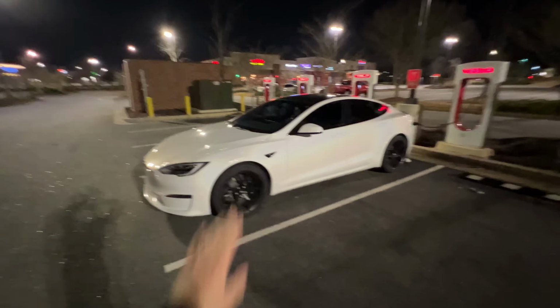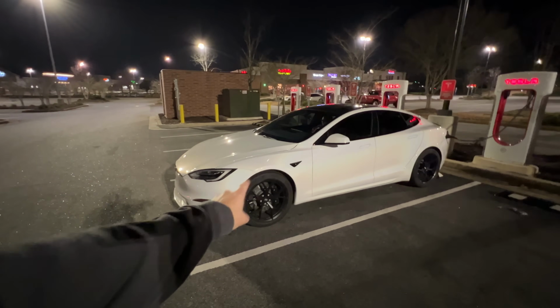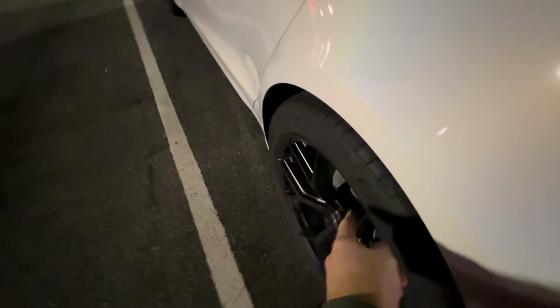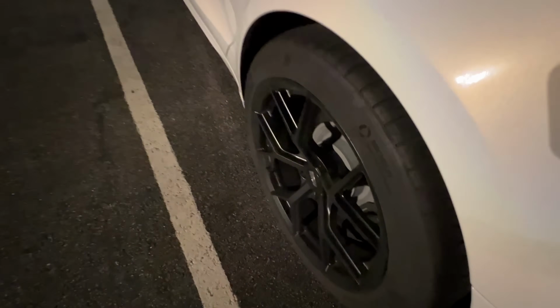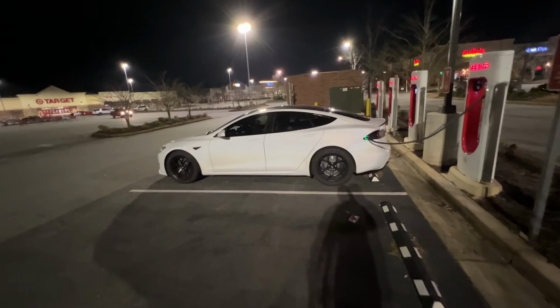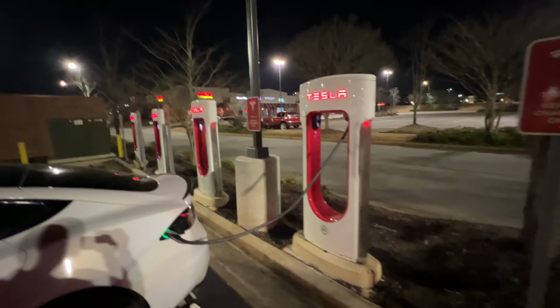So very, very comfortable. These things are way more comfortable than the 21s from the factory, because you have 20s here, so you have more sidewall. Because we have 305s, they stick out a little bit, so we have more of a bubble, more of a cushion area here, and they look super sexy. Oh, well, I'm in the way, but I'll show you tomorrow in the sun. But these things look good. We're gonna charge up enough to get to the hotel. We're staying at a Hilton. We'll be on our way.